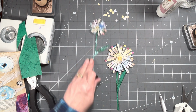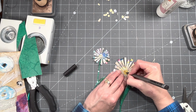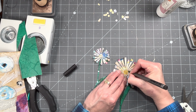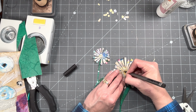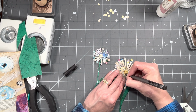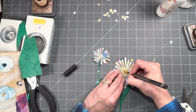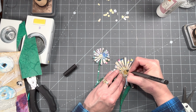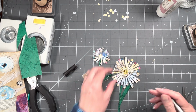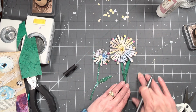So I came back and you can see the little black dots. I added little dots and kind of went around the circles. This is super loose because I've got my shaky hands. I'm not drawing super perfect lines at all, and you don't have to. Or you can skip this also. That one just wants to glue to the table.